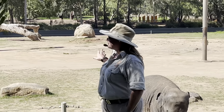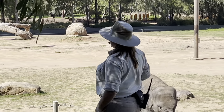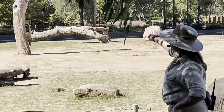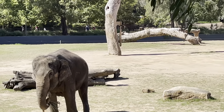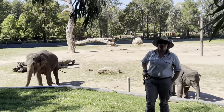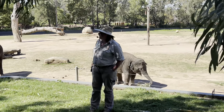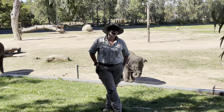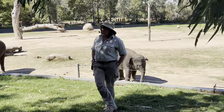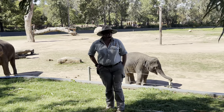So here behind me today, we have three of our elephants. These are all females. From your left, we've got Porty over here. Porty is 29 years old. She's also joined by her female calf, Pulea. Pulea was actually her second-born calf. She was the second-born calf here at Taronga Western Plains Zoo as well. She's 2.5 years old. She'll be 3 in July, so not far away. And she's pretty cute, as you can see.